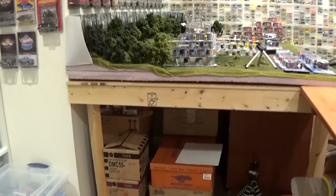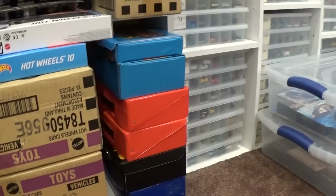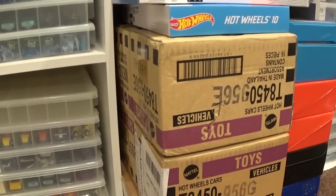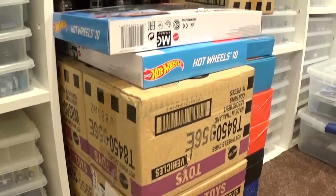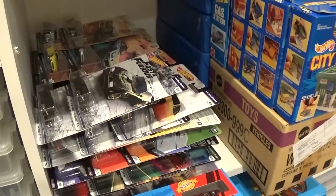So, under the diorama it is just loaded with boxes. And of course, so many Hot Wheels cases, so many opportunities for a mystery box review, which I really should do extremely soon. 'Tis the season. And all these other boxes which would double as an amazing mystery box, or just an old classic rewind type thing. Fast and the Furious, there's another set.